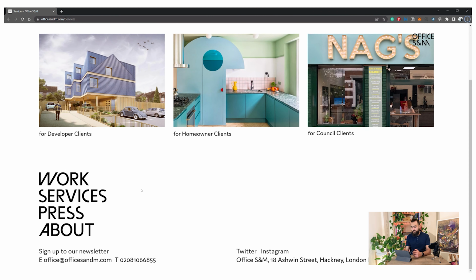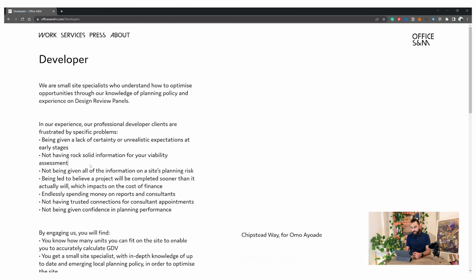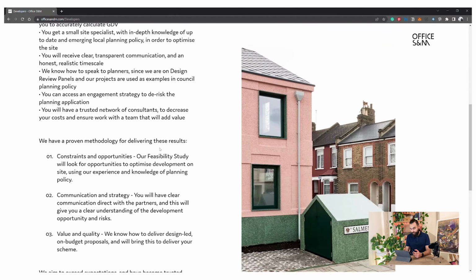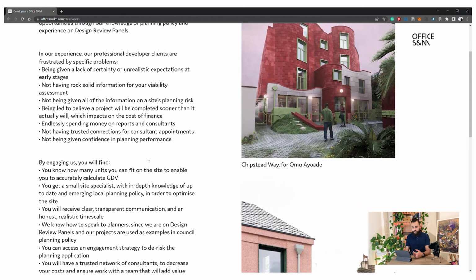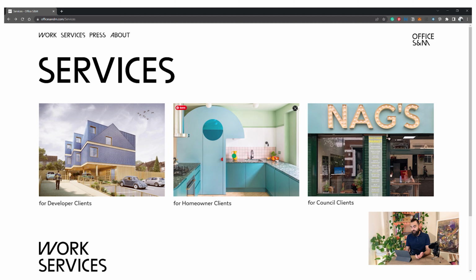You can choose which type of client you are, whether you are a developer, a homeowner, or you are from the council. However, when you click on one of them, you enter a very text-heavy page where you have to spend loads of time absorbing everything they have written to understand their services. Whereas if they replace the whole text, or at least the majority of text, by a few diagrams with their own style of colorful drawing, that would make much more sense, and it would be much easier to understand the services that they are offering.